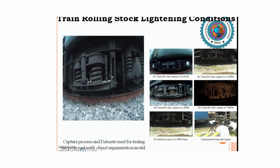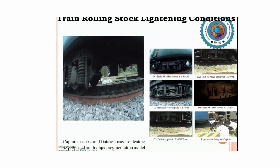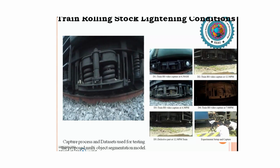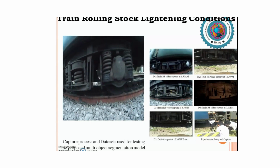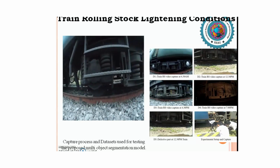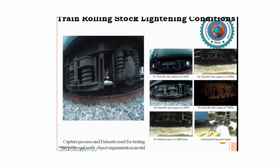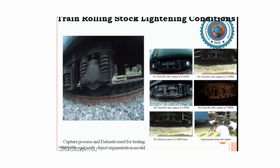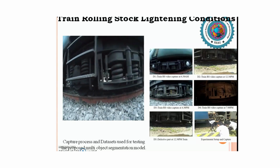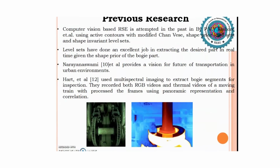And see, the train doesn't move only in the daytime, it will be moving in different lighting conditions. So we have taken different lighting conditions for our research, like morning time and afternoon, evening, as well as night. In all these lighting conditions, the camera captures the video of that particular train from where we extract the images, and then the processing is being done.